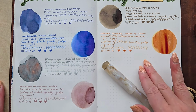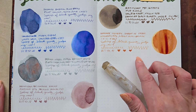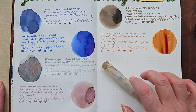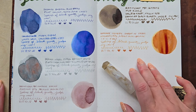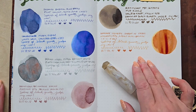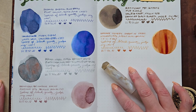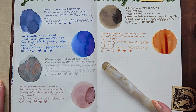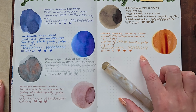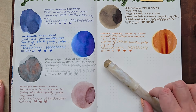But you can even see some of the shading, a lot of the shimmer going on, even in the writing sample here, and in a fine kind of cursive-y style italic nib at that. So, I think this is just a really, really nice ink. It's very well behaved. I didn't feel any problems with it. And granted, this is a really short writing sample, so we'll see as time goes on, but I am really, really thrilled to try this one out over the course of the month.